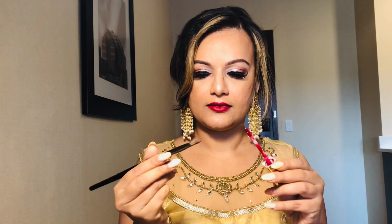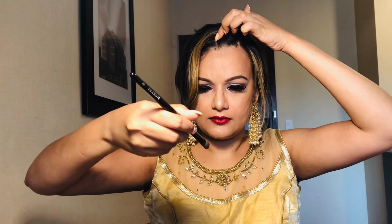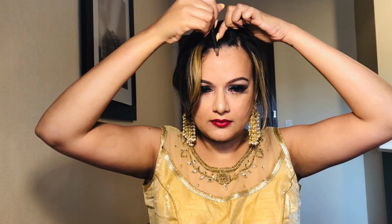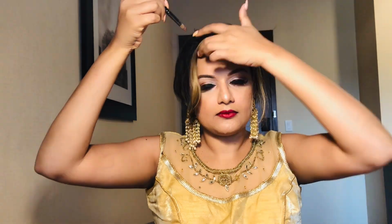So ladies, here's a lifesaver tip. If you are in a rush and you forget to take your sindoor, use your red lipstick. It is very versatile and you cannot tell the difference. So this is what I did, and it looked really nice. So for bindi today, I'm going to match the redness of what I'm doing here on my face, and I'm going to apply a maroon bindi to go with my outfit.